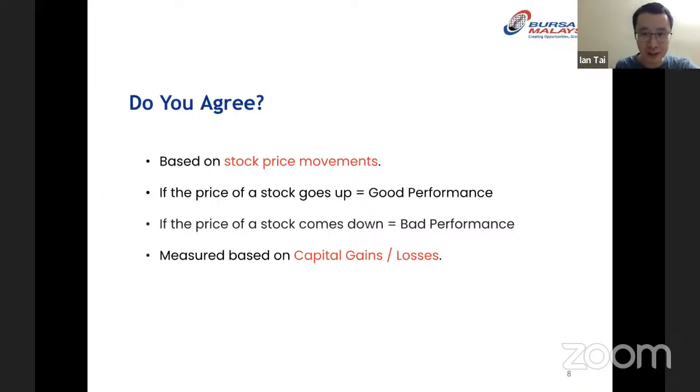And then on the flip side, if the price of a stock has come down, then you will view that as bad performance. So how many of you agree with this? Take a look at this statement. How many of you agree that this is the right way to measure stock price performance? Put it in the chat box if you agree. And if you disagree, you can also put it in the chat box.